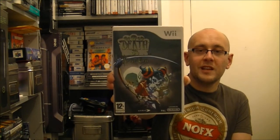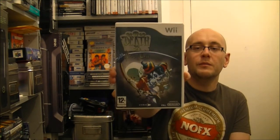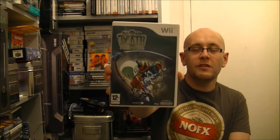Not one I've actually seen in the wild ever, but I picked this one up for about £3, I think, on eBay, including postage and packaging, so I can't go wrong with that. It's a nice copy as well. Yeah, the full colour manual, quite nice. But, you know, I haven't bought a Wii game in a while. That was dirt cheap. I had a bit of a go on it.